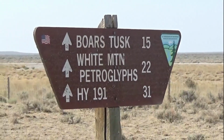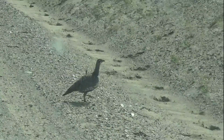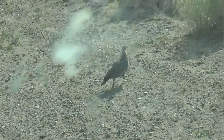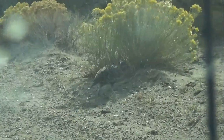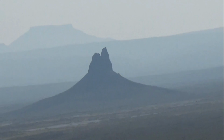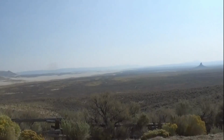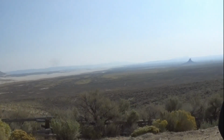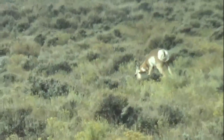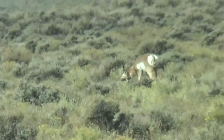And watch the road. Since we're turning off the paved road, we'll have a dirt road to go for a long ways. A young sage chicken hurries across the road and disappears up into the bush at about the boar's tusk. This was a navigational thing for wagon trains and explorers. They could always spot this unique-looking boar's tusk rock.